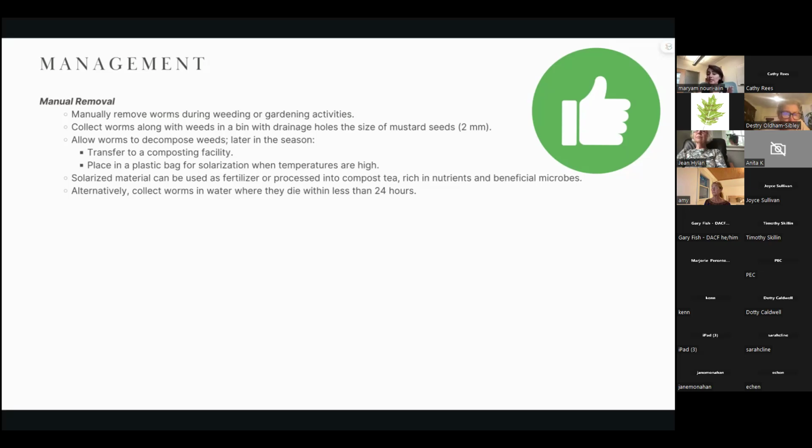So one way is you collect the worms, you can just throw them in water. They would die in maybe 10 hours or overnight, or even if you want to keep them longer, 24 hours, they would die in water. And then you can just put them back in your compost pile, or even throw them back in the garden.